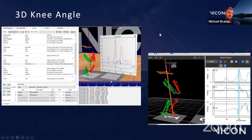So the simple angle might be a great start to someone that's new to biomechanics, but as we all know, it doesn't include everything that we need for most biomechanical analysis. So most of the time we're looking for 3D angles. A simple angle doesn't give us any information on the rotation or if there's some varus valgus occurring. And a lot of times those little details are what we're interested in as researchers.